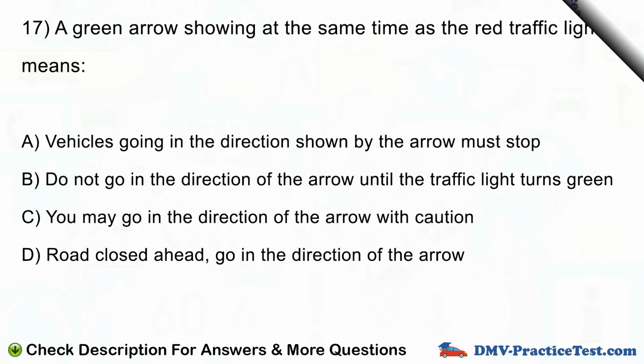Question number 17. A green arrow showing at the same time as the red traffic light means A. Vehicles going in the direction shown by the arrow must stop. B. Do not go in the direction of the arrow until the traffic light turns green. C. You may go in the direction of the arrow with caution. D. Road closed ahead, go in the direction of the arrow.